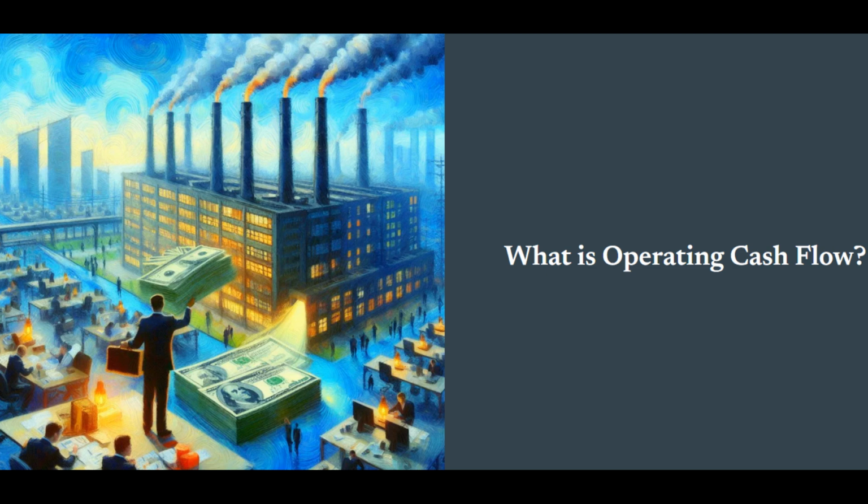A positive OCF indicates that the company is generating enough cash to cover its expenses and invest in future growth. Conversely, a negative OCF can raise red flags about a company's ability to sustain operations.